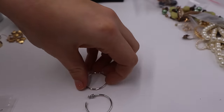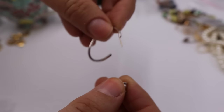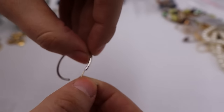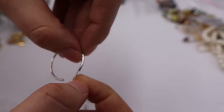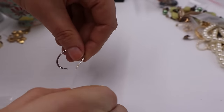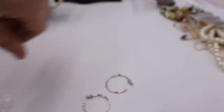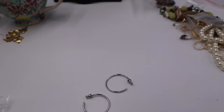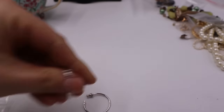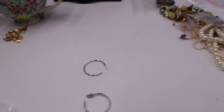So that was nice. And then we have some silver tone hoops. This one has a gold tone post. Interesting. I don't know, because usually it's the other way around where it'll be gold tone with a silver post. All right, I'm going to take my magnet and see if these are magnetic. Not really. Let's see if I take that off.